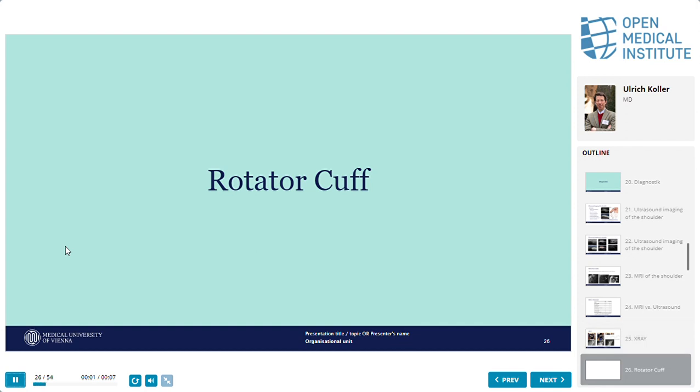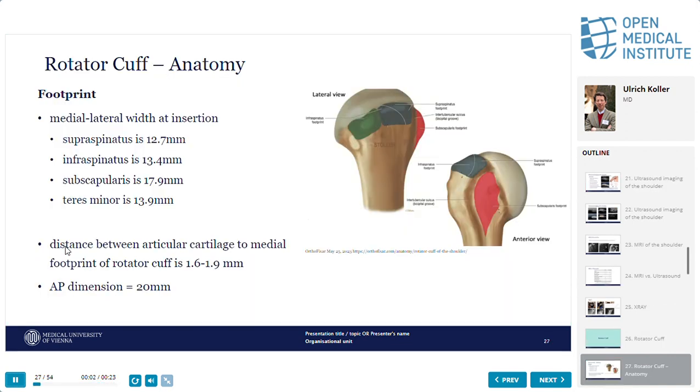Okay, so the rotator cuff. We already heard that it's quite important to know which muscles the rotator cuff consists of and how big the footprints of the supraspinatus, the infraspinatus, teres minor and the subscapularis are, because this is important for eventual repair, or just to know, okay, this is torn, but I think we can leave it as it is.